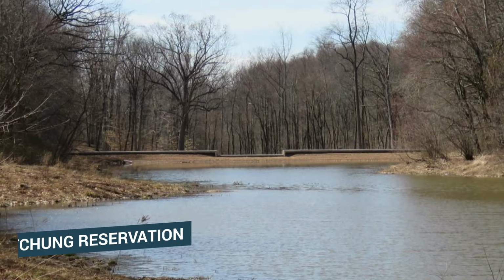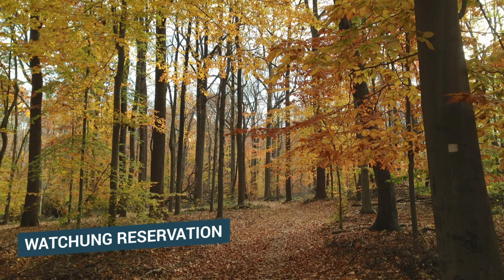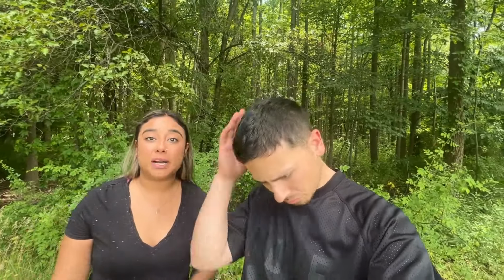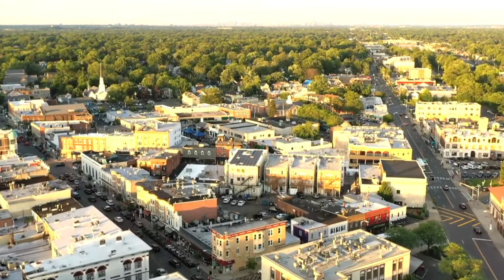All right, guys, so we have our hiking gear on because now we are at the Watchung Reservation. Since we're here in Scotch Plains, might as well do a little hiking. But besides hiking and the golf and the beautiful nature, the great schools, the suburban living, Scotch Plains has a lot to offer as well. Nearby, it's in close proximity to Westfield.